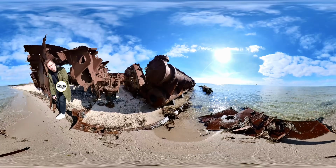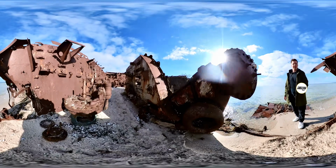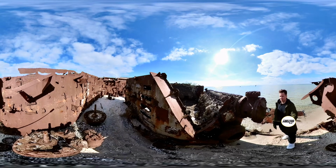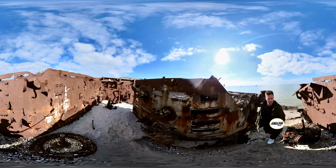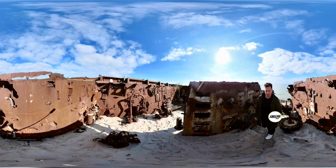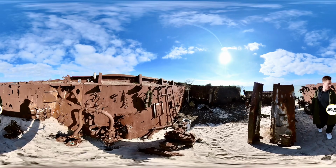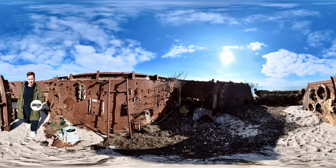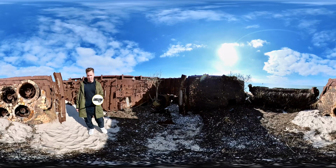As you can see, the remains of this ship are beaten and battered. The frontmost portion of the ship, where the bow is located, is reasonably intact, but when you come towards the midsection of the ship, where I'm standing now, you can see that it has been torn apart, and it's very difficult to establish what parts of the ship were removed for scrap and what parts have been destroyed by the weather and the elements.